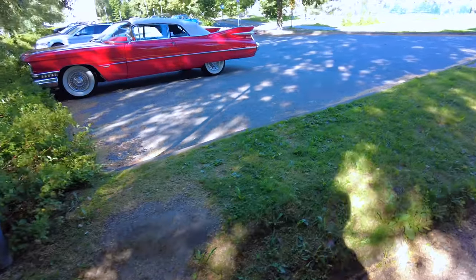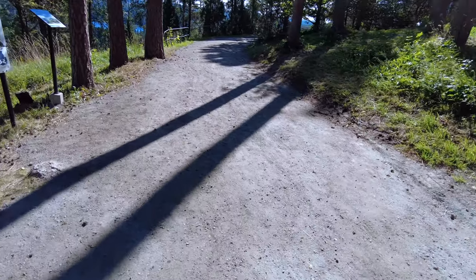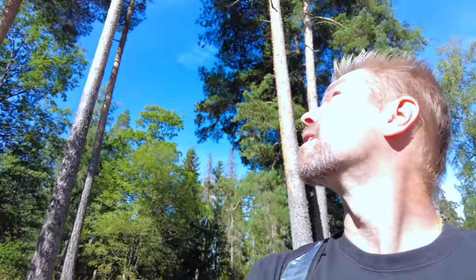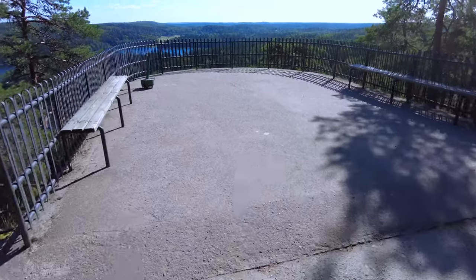Let's go take our car. Hämeenlinna, off we go. Okay, let's come to see this national view here, Aulangonvuori Hill. I got quite tired walking up here. But we have spectacular views here. And this tower is quite nice. But now they are repairing it, I think we are not able to go up there. So let's look only at the view here.